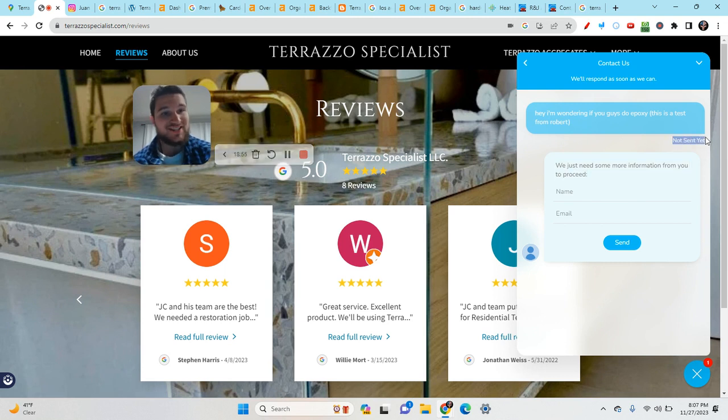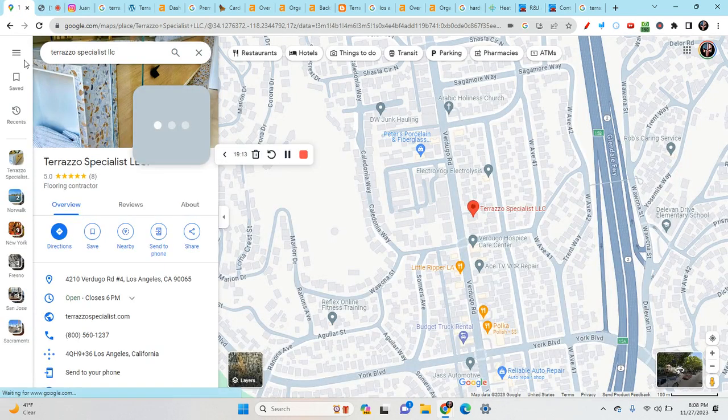I understand it says this is how dumb people are. I'm trying to let you know. See how it says "not sent yet"? I know that. The average person doesn't know that. The average person sends that message out and says, okay, they're going to respond to me. They already have my email, even though they didn't type it in. They're going to think that. They're going to be, okay, let's go ahead and find the next guy.